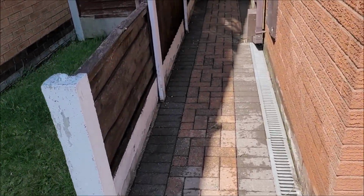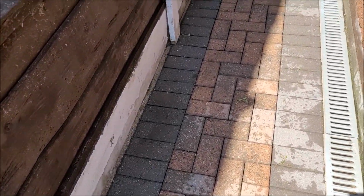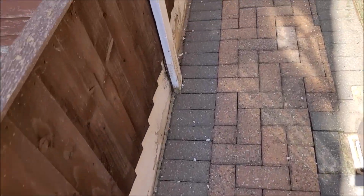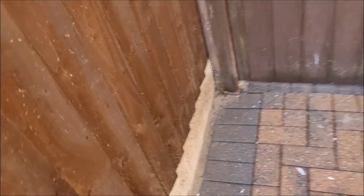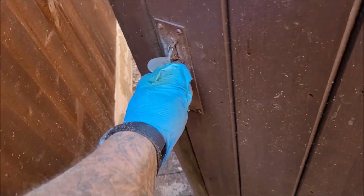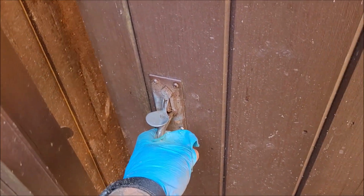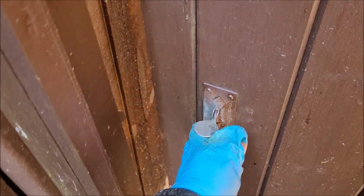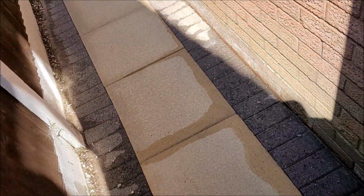It's the only problem with block paving. And look at this. Can you see it there? I can't tell. All the white flakes there. That's off the base panels. So let's do a D&J test. Oh dear. Oh dear. That's not up to D&J project standards, is it?